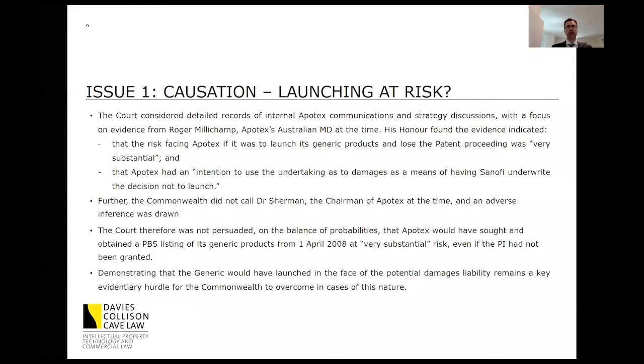Thanks, Susie. So the first issue considered by the court was causation, and specifically whether or not the Commonwealth was able to demonstrate on the balance of probabilities that Apotex would have come to market in the face of the potential liability that it would have incurred if it had later been found to infringe. And this is known as launching at risk.